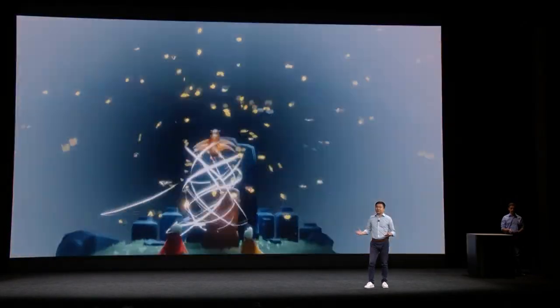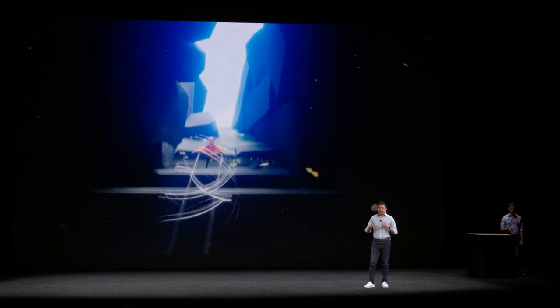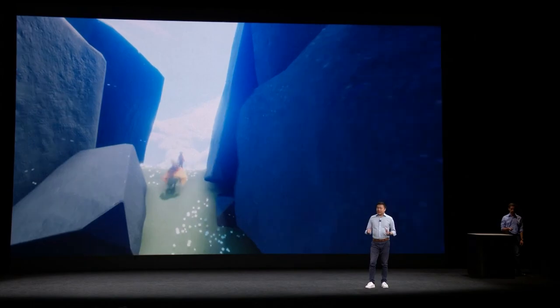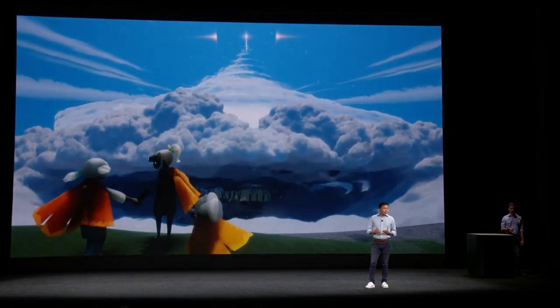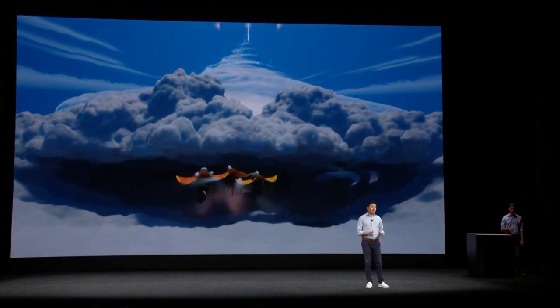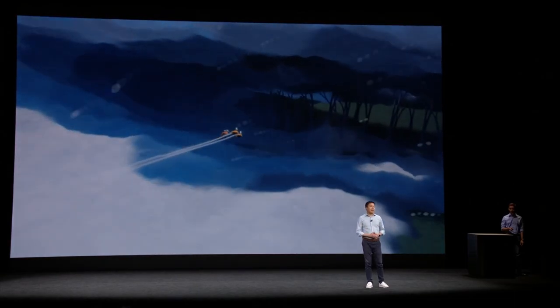With a live orchestral soundtrack and cinematic experiences, you can expect to be immersed in an ever-expanding world. So, join hands with your loved ones and play Sky exclusively on Apple TV, iPad, and iPhone this winter. Thank you.